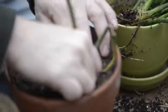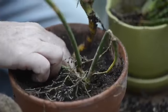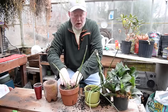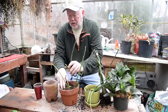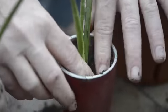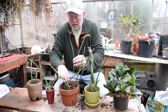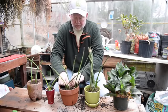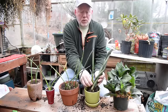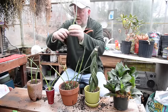One in here. The only way you can kill a plant like this is with kindness, too much water. These really love to be dry, and they make great gifts also. That's all there is to it. I'll put that back in there. This guy goes in here. What do you think? Started with one. Actually, I'm going to pull this guy out of here too. Started with one right here. I'm going to put some more soil in here, and we're done.